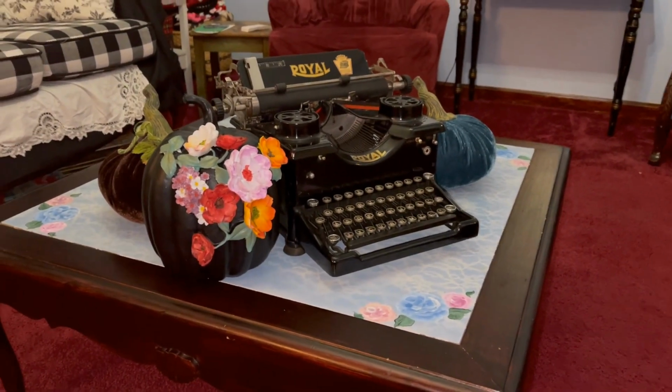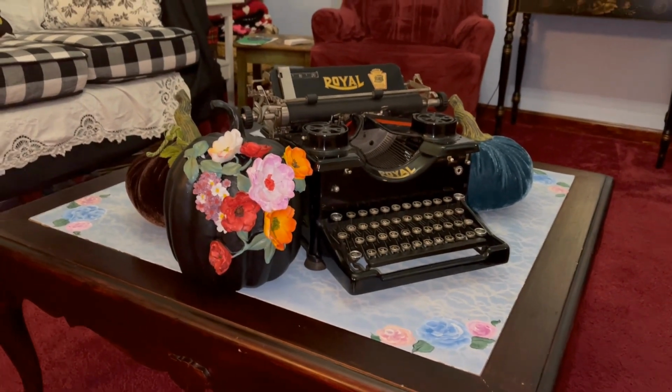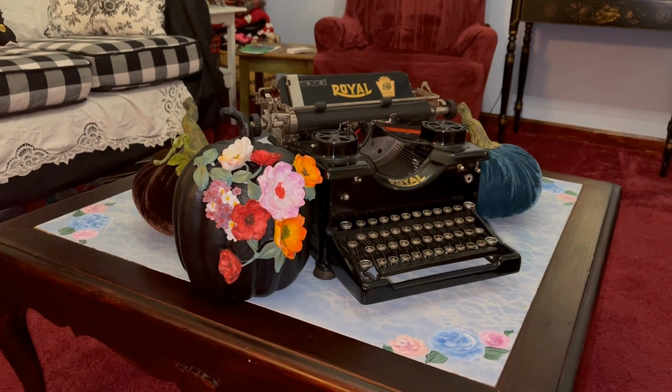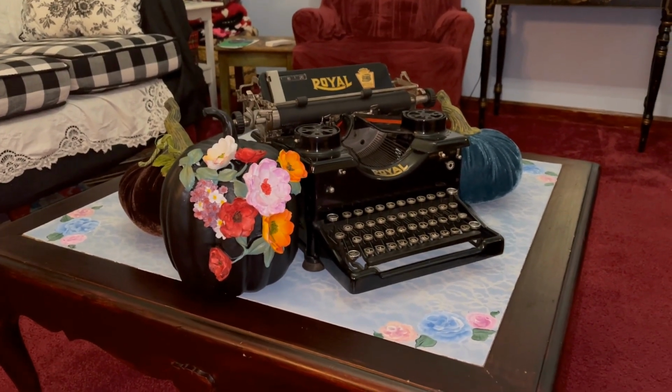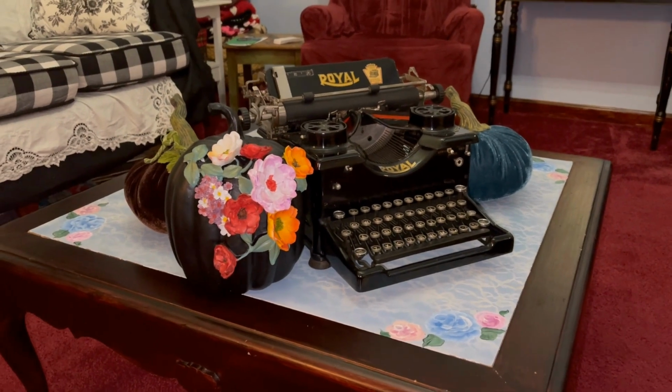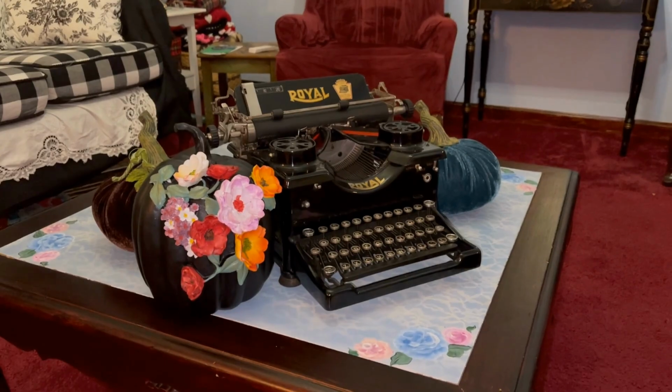So what could be spookier than this giant antique typewriter? I just think it's the perfect finish off to our Halloween Haunted Mansion look. And a couple of final touches here, and I think we'll be all set for the spookiness of it all.